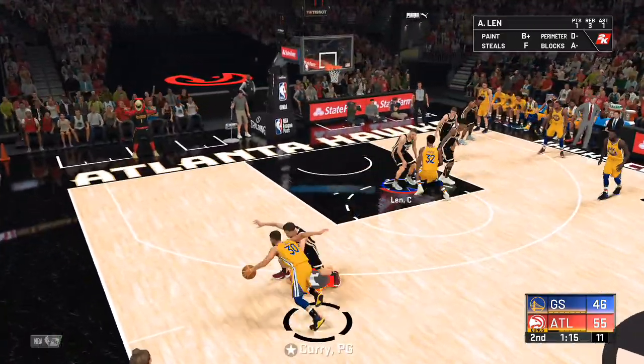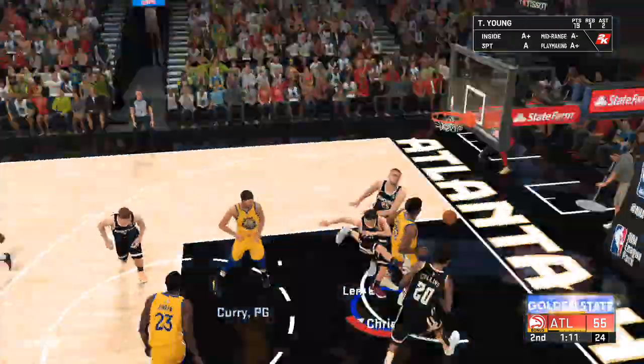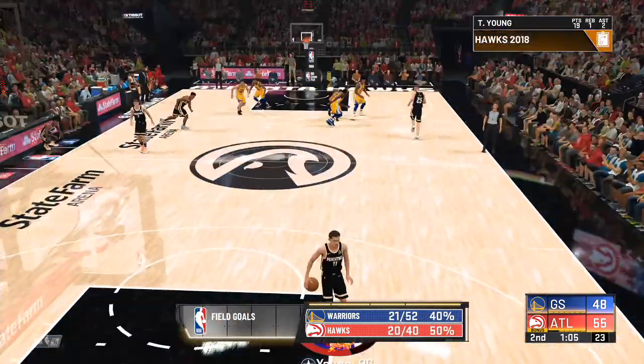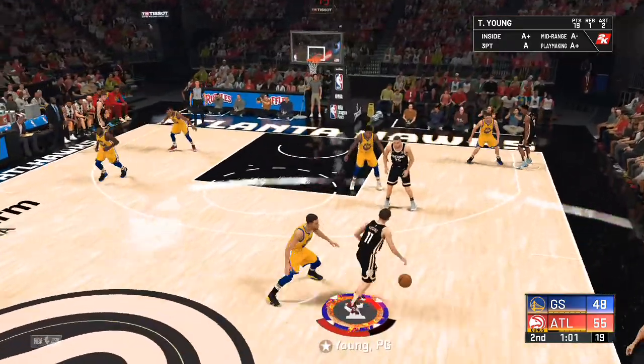Now here's Curry. 8 points for him. Pass to Chris. And Chris throws it down. And once Chris gets the position he wants, he is throwing it down with a vengeance. The Hawks leading by 7.